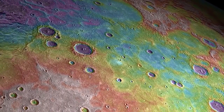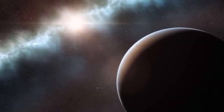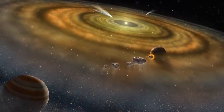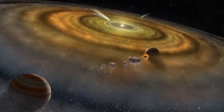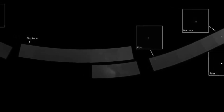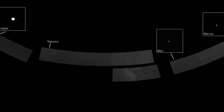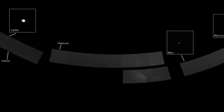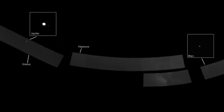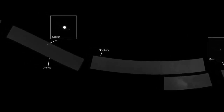The BepiColombo mission consists of two separate orbiters, the Mercury Planetary Orbiter, MPO, provided by the European Space Agency, ESA, and the Mercury Magnetospheric Orbiter, MMO, provided by the Japan Aerospace Exploration Agency, JAXA. The primary objectives of the mission are to study the origin and evolution of Mercury, its magnetic field, geology, composition, and its tenuous atmosphere. In addition, the mission will investigate the presence of water ice in the planet's polar regions and further analyze the organic-rich material previously discovered by the Messenger mission.